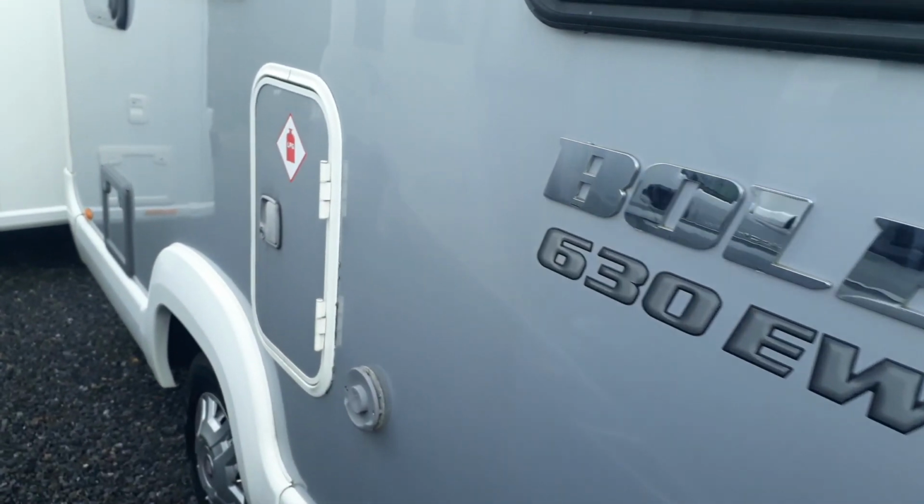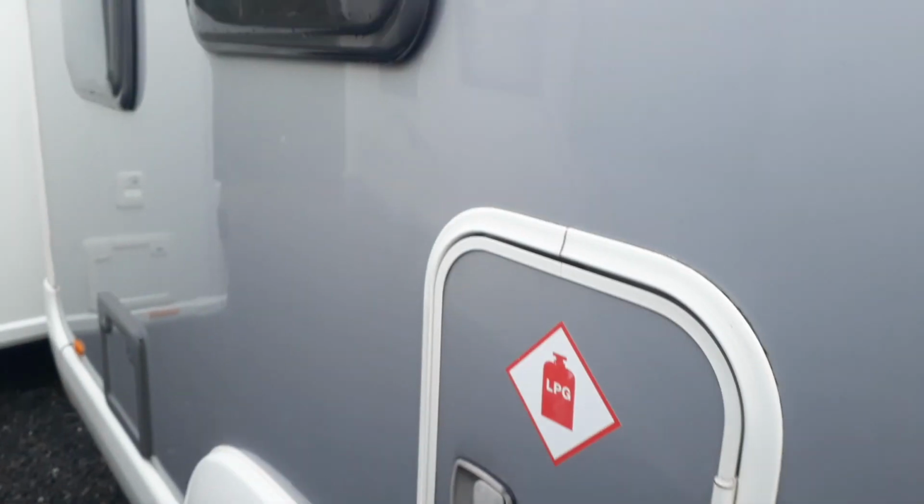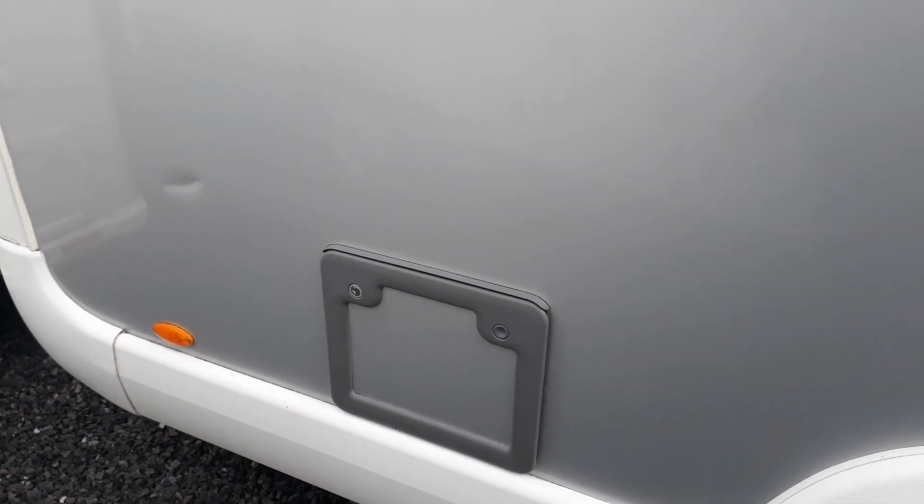So coming around, we've got the gas locker. There's room for two 6-kilo gas bottles in there. We've got the kitchen window and the bathroom window. So this is a 2-berth luxury spacious non-fixed bed van with a very large end bathroom, a very big front lounge and a very big middle kitchen.